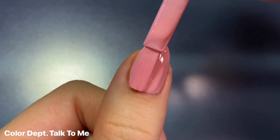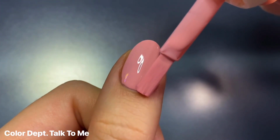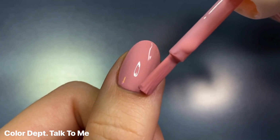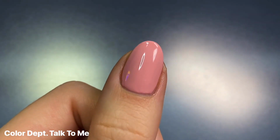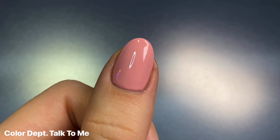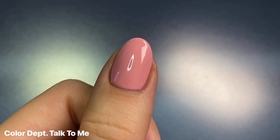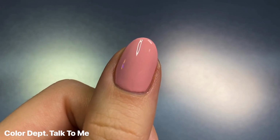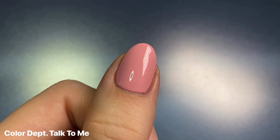So I don't really love the Color Department brush. I just find it to be a little too dense where it's thick in the wrong direction. So you just have to be careful not to grab a lot of polish on it, but it's really easy to apply and the formula builds up really nicely in 2 coats. I really do love this shade. This is like my perfect sweetheart pink that I think is just so perfect for February.